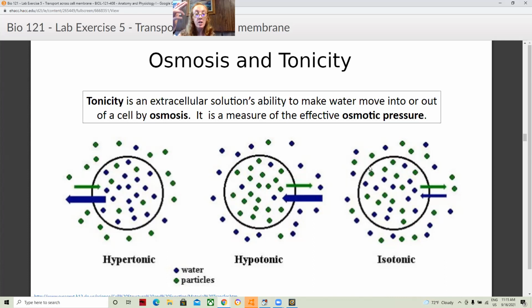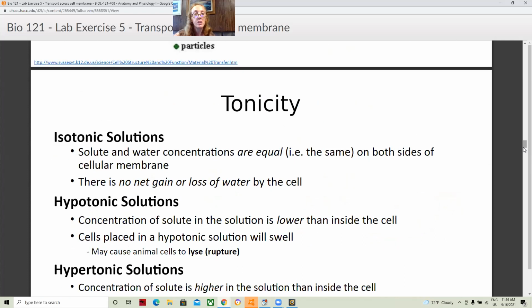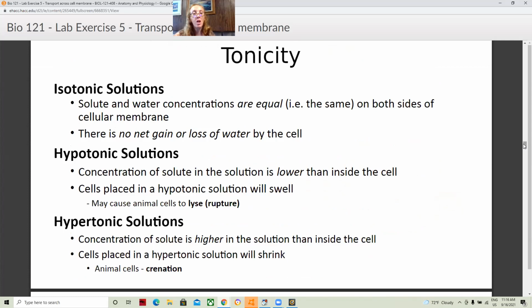Keep in mind that if the solute concentration is higher somewhere, the water concentration has to be less. And osmosis is the movement of water from a high concentration of water to a lower concentration of water. So isotonic means the solute and water concentrations are equal on both sides of the membrane. When the solute concentrations are the same, the water concentrations are the same, so there's going to be no net gain or loss of water by the cell.